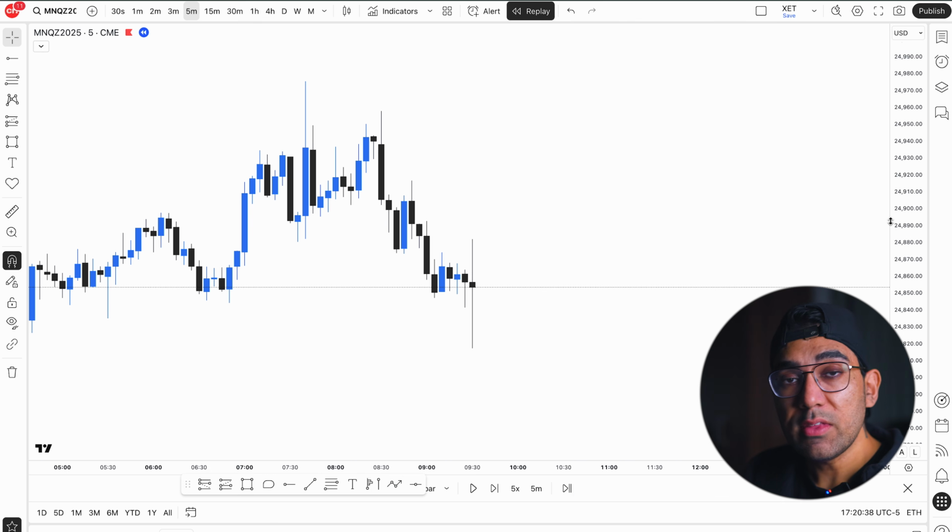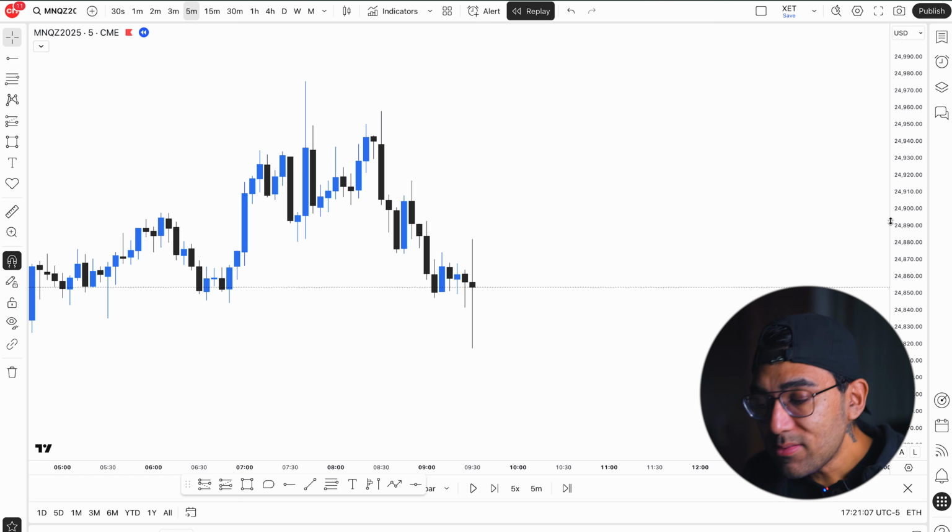Now, the very first thing you need to know about this model is that it can be applied to many different markets, whether you're trading gold, Forex, NASDAQ, crypto, whatever it is. I specifically am going to be trading NASDAQ in this example, and it's the one that I personally trade every single day. I do not trade anything else other than NASDAQ. The reason is, again, just keep things simple. Simplicity wins. The fewer things you trade, the more chances you have of being successful.